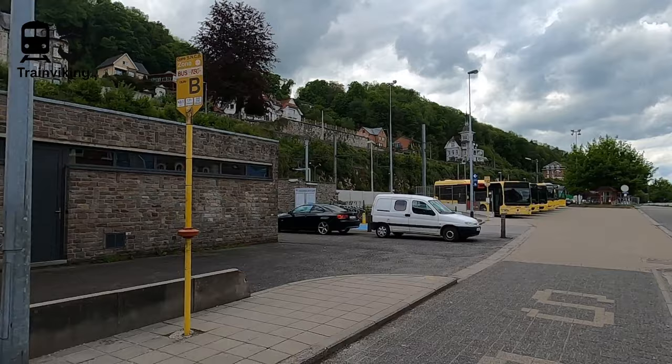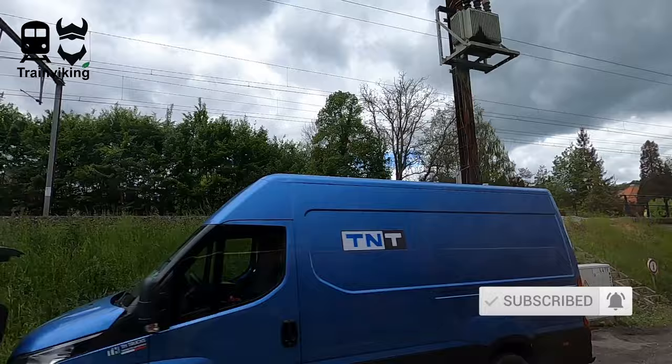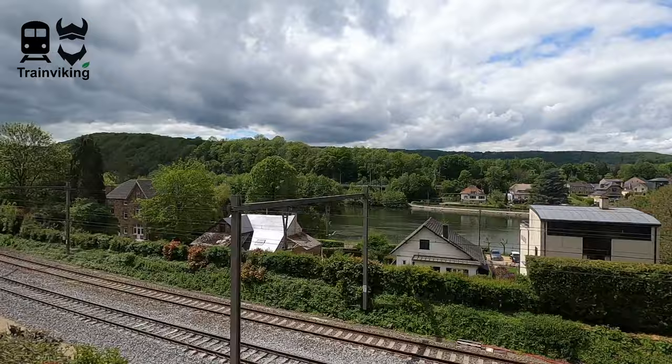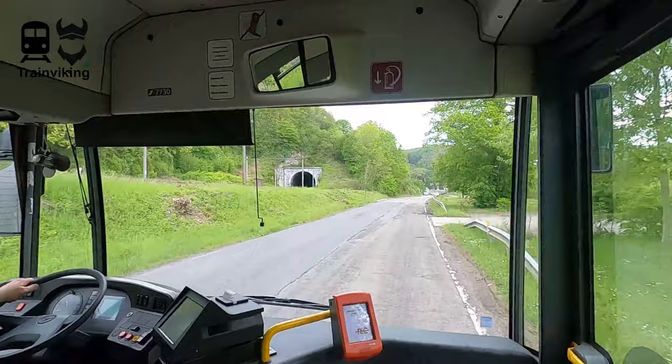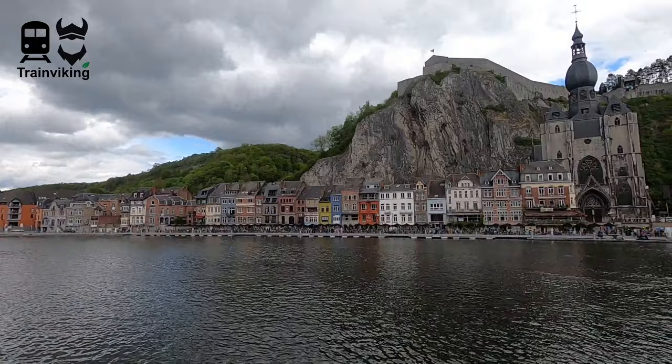For buses, you'll find a dedicated ticket counter at the front of the railway station. Speaking of which, on the way to Dinant from Namur, or Namen as the Dutch name is, there were some construction works while there were no trains in the morning. So we arrived here by a train replacement bus. Although the views from the bus were also pretty stunning, the views from the train were actually way nicer. By the way, the railway station is pretty close to the town center and also to the scenic point.